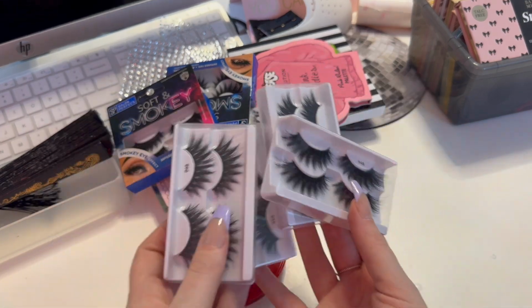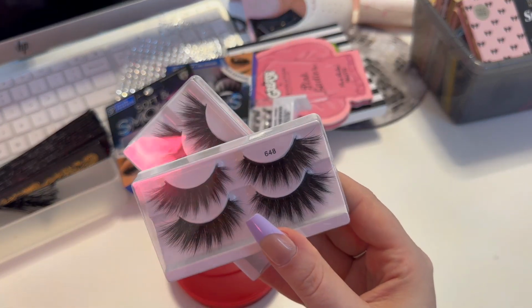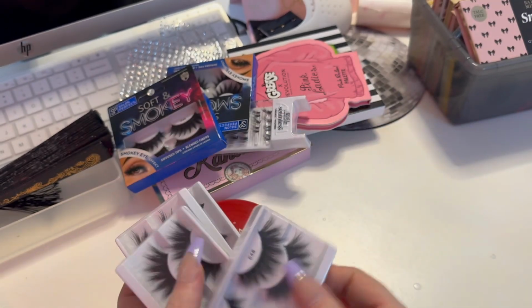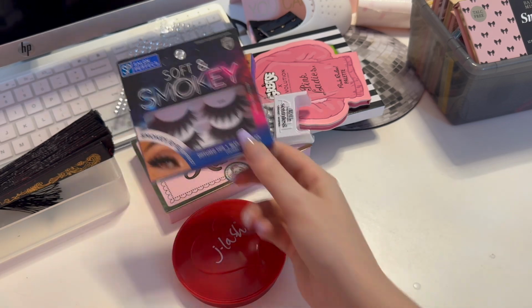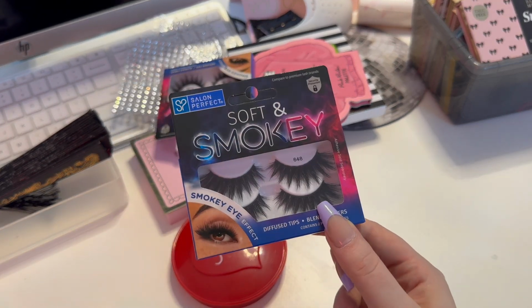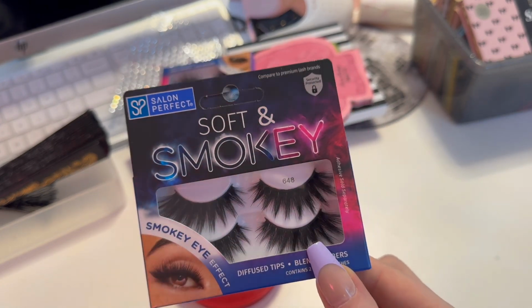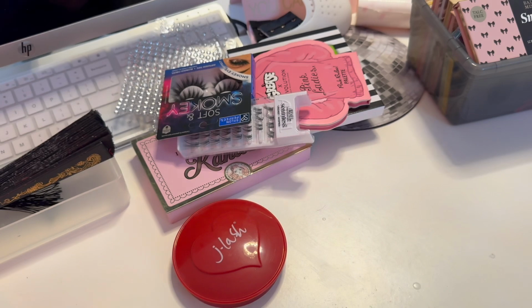Same pair of lashes. I literally wear this brand of lashes every single day. They are reusable. They're great. I love them. I don't know if they're supposed to be reusable, but I use them nonstop. I always have people ask me where I get my eyelash extensions done. They are literally like $7 from Walmart, and they come in a 2-pack, so highly recommend.